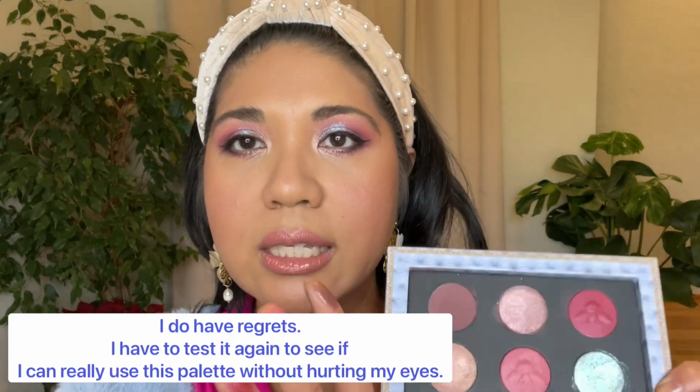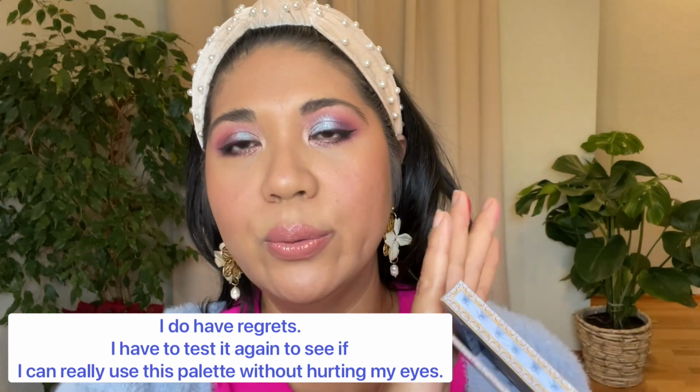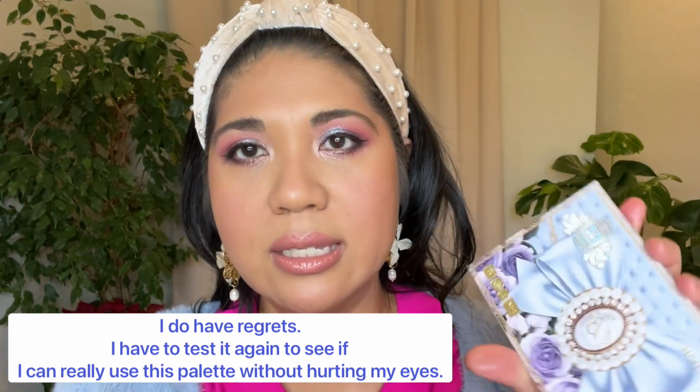So I have no regrets about getting this. I likely could have duped this, but I was not going to miss out on this palette, knowing that it's a limited edition Bridgerton, because I am a fan of that series. I love this packaging and I really love blues.